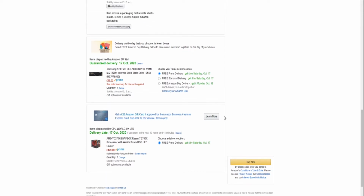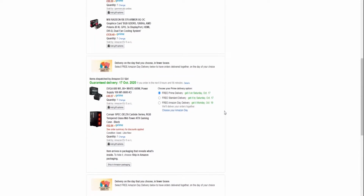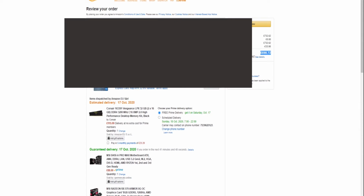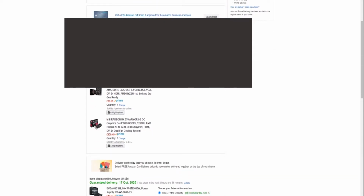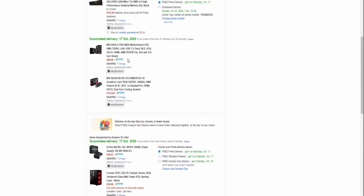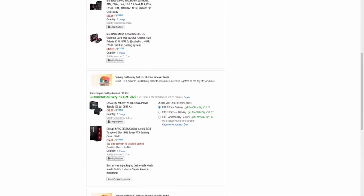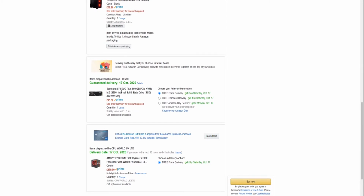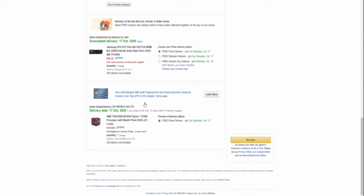So I've decided to try and go about building a new-ish computer for myself to use, and at the moment I've got £698 for 32 gigs of RAM. I don't know if that's a good motherboard, but an MSI motherboard, 8 gig graphics card, a 600-watt power supply, a Corsair gaming case, 500 gig Samsung SSD, and then a Ryzen 7 processor. So, is this a good build?